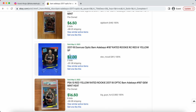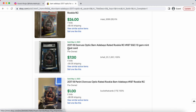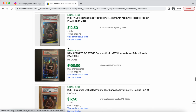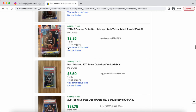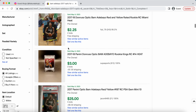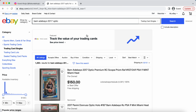Some of his Optic rookie cards are going for as low as $2 to $5. Even graded in a PSA 9, which is pretty crazy. I think these are bound to have a nice boost during the Eastern Conference Finals. And if the Heat do end up making the NBA Finals, we could see a very big boost for Bam Adebayo's cards. So I would say definitely watch out. Keep an eye on his cards. I think if you can find some good deals right now, it's a very good time to get in because his prices have not taken off at all. And the Miami Heat are having a lot of success right now.